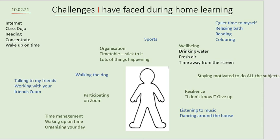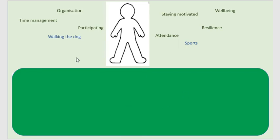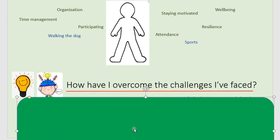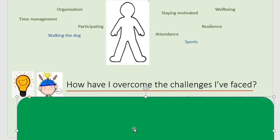Right then, Year 6, it's time now to take our learning a little bit further. So underneath your person or on the next page in your book, you're going to start to think about your light bulb moments. And what that means is any ideas that you've had to help you overcome the challenges. So you might have thought, oh, I know, I'll try and do this to help me stay motivated. Or, oh, I know, I'll do this to help me be really organised.